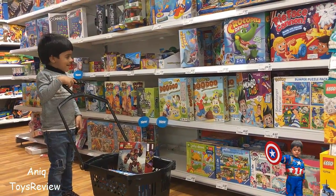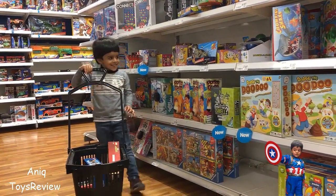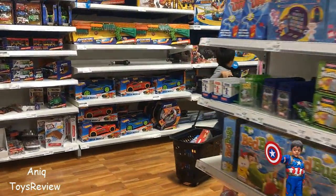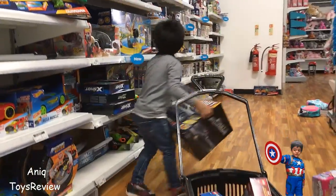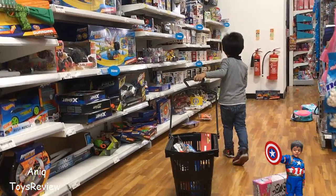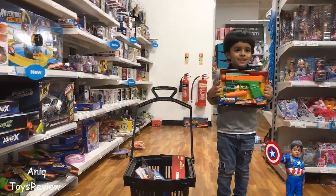Okay, what is the next toy you want to buy, Aniq? Okay. How much is it? It's not going to be in your cart. You want to buy this one too? Yeah. Okay. What is it? It's a gun. It's a gun? Okay.